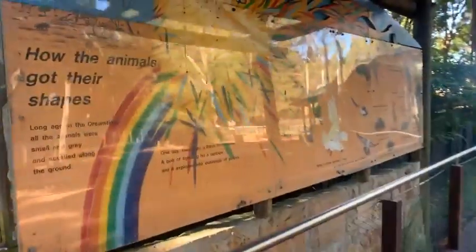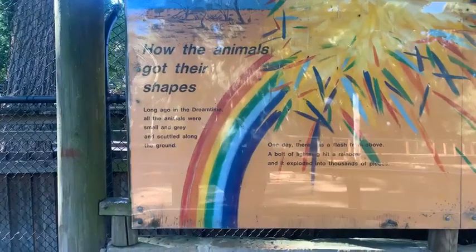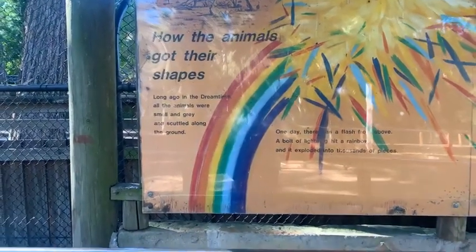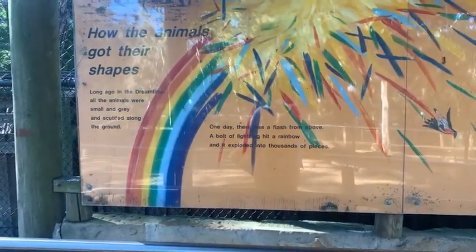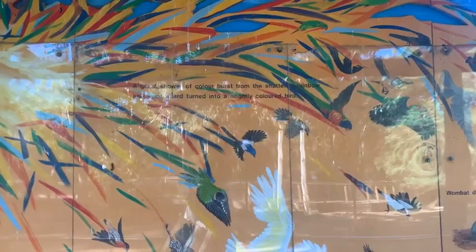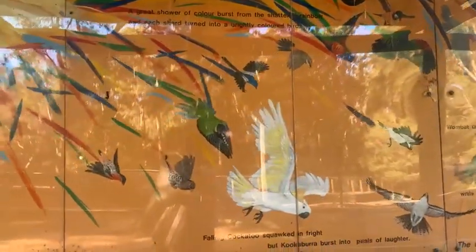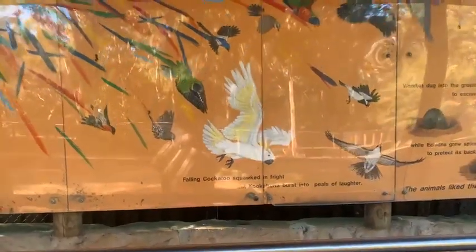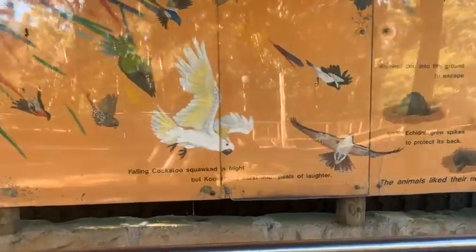I'm going to read out a little story for you. It's an Aboriginal Dreamtime story about how the animals got their shapes. It says, long ago in the Dreamtime, all the animals were small and grey and scuttled along the ground. One day there was a flash from above, a bolt of lightning hit a rainbow, and it exploded into thousands of pieces. A great shower of colour burst from the shattered rainbow, and each shard turned into a brightly coloured bird. So you can see the rainbow lorikeet, a couple of honey eaters, the cockatoo and the magpie all depicted there. Falling cockatoo squawked in fright, but kookaburra burst into peals of laughter.